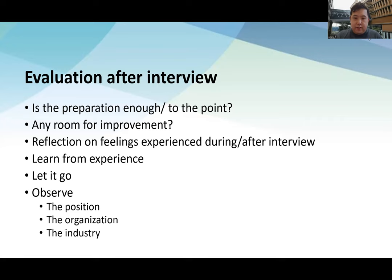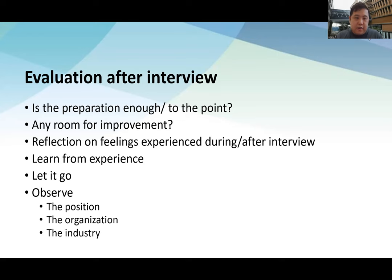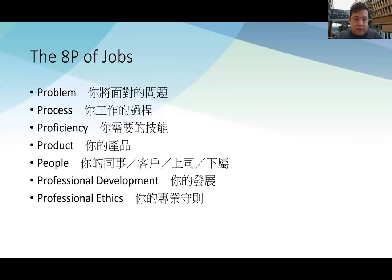If you can't succeed in one interview, that's okay. If you can't succeed in many interviews, that's also okay. Because the problem could not be your problem, because the employers may have some person in mind when they attend an interview, or they want to look for someone, they have their own criteria, we don't know. So it is not our fault if we don't get employed. But what matters is the experience that you gained from the interview. Okay.